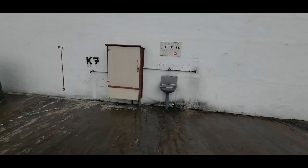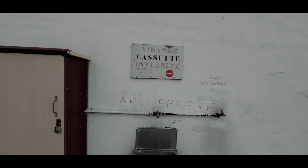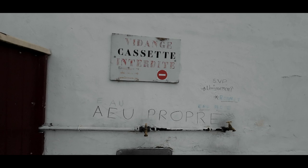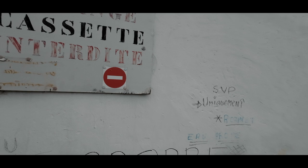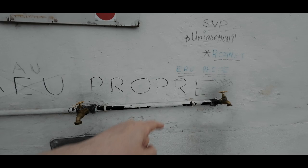This can be a little bit confusing. There's a sign here in French, and it would give the impression, if you weren't a French speaker, that this is for toilet cassettes, but it's actually not. It says rinsing of toilet cassettes is essentially forbidden. The hint is in the sign. So this is for fresh water. It says here, fresh water, essentially.